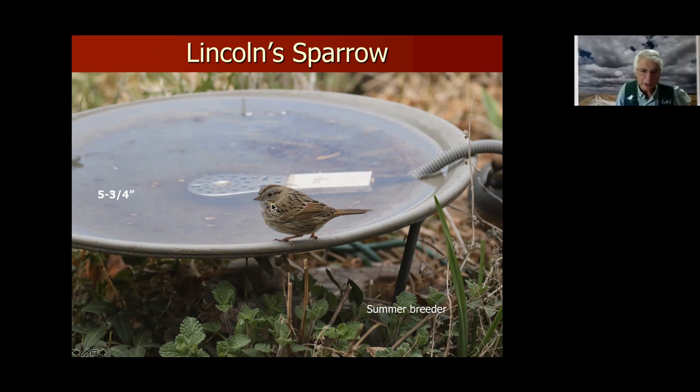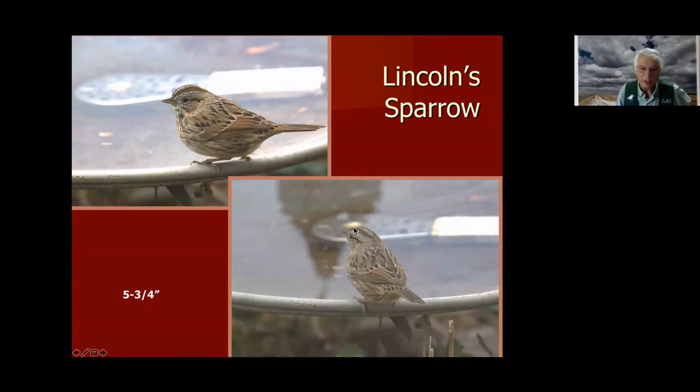I don't know what you would call this light tan color, I guess, here. These beautiful black spots on the brown background. Almost a rufous coloration in here and in the tail and streaking along the sides. Get a little bit of a closer look.